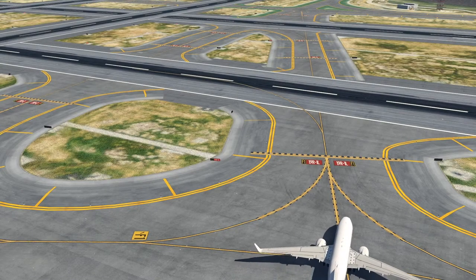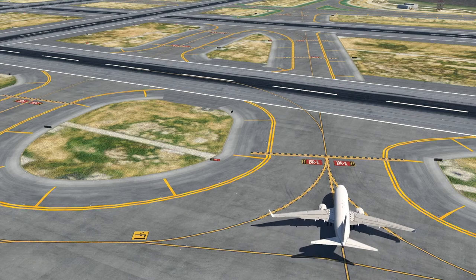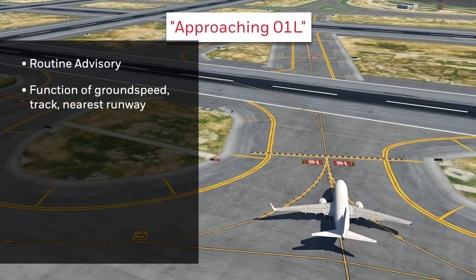During taxi, the approaching runway callout advises the pilot as they approach a runway. "Approaching 01 left." This is especially useful when the aircraft is entering the runway from an intersection. This advisory is a function of the ground speed, track, and nearest runway, and will be issued earlier if the aircraft is taxiing at a higher speed.